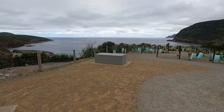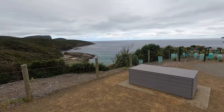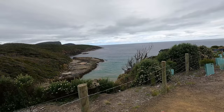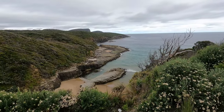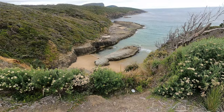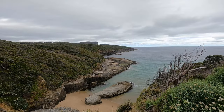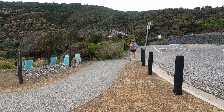Righto, we've come down to the Tasman National Park and we're at the Remarkable Caves. About to go for a 15-minute return walk. Just showing you some of the coastline, which is really, really nice. Come on, slow coach.